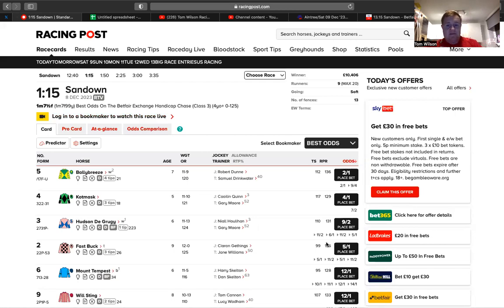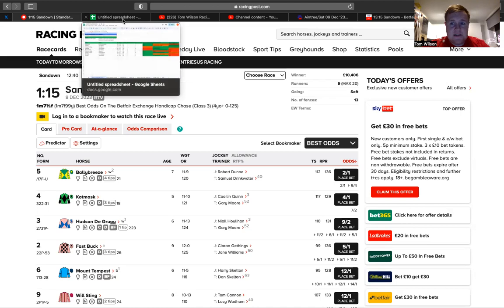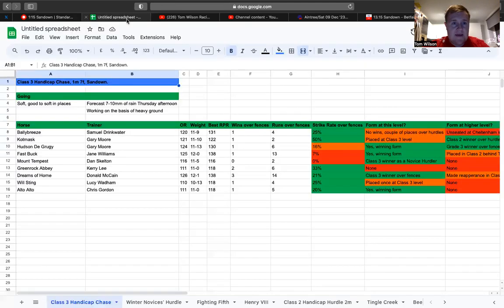Now, the price has gone slightly. As you can see, he's been backed in from 6 to 1 to 9 to 2, but you can get 9 to 2 with extra place and Sky Bet 4 extra places. So that's how I'm going to play it, half a point each way. He's run well fresh in the past as well. So I think he's got a really good chance, Hudson de Grugy. I think 9 to 2 is a very fair one. It's a bit of balaclava territory going in for the each way, but that's how I'll be playing it. So that's Hudson de Grugy, 9 to 2 each way.